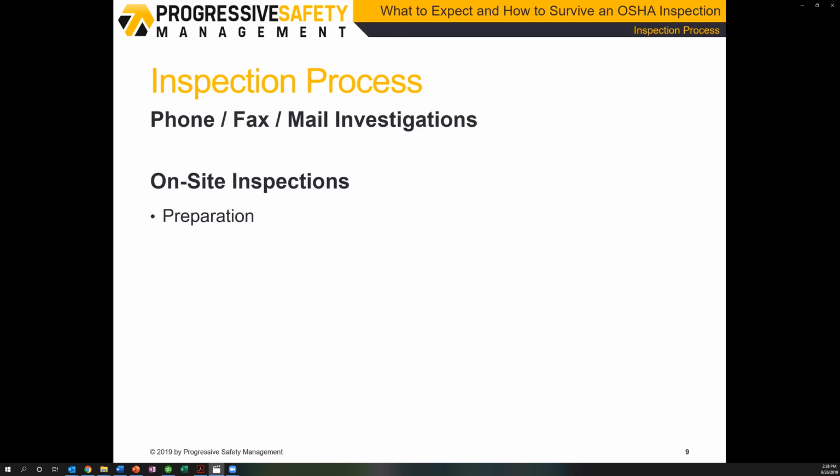So at the end of the day, they're going to prepare. Once they prepare, they're going to show up and they're going to say, hello, I'm OSHA. I'm a compliance officer. I'm here to do an inspection. Okay? They should present their credentials. If they don't, ask for them. Say, can I see some ID? Can I see your government, OSHA official credentials? Then they should present them to you.